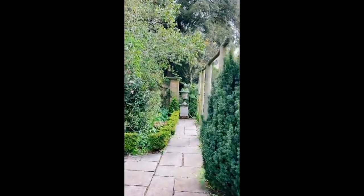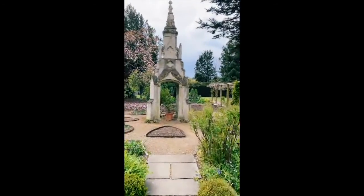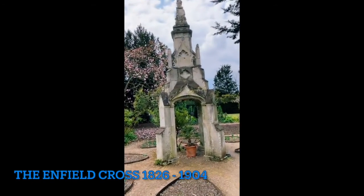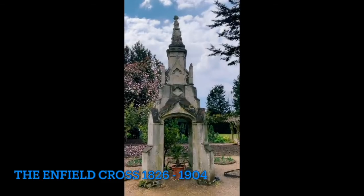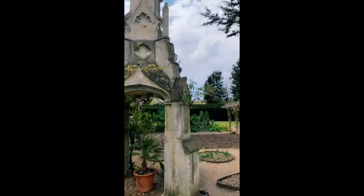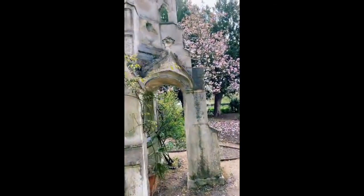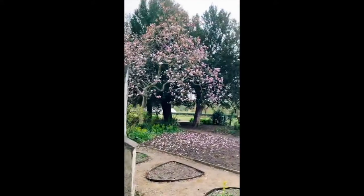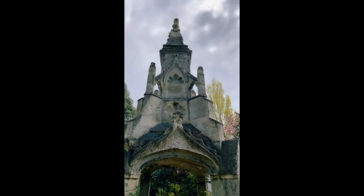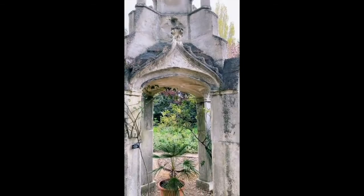Guys, it's so lovely to be able to come out here now. It was closed for such a long time. So this is the old market cross which stood in the middle of Enfield Market up until, I think, about 1902, and then it was taken down and a new cross or hut memorial was put up, I think to celebrate the coronation of King Edward VII. So this one dates from 1904.